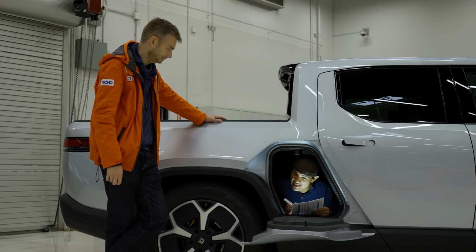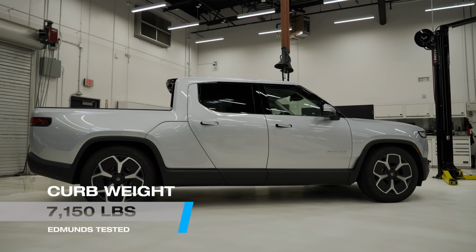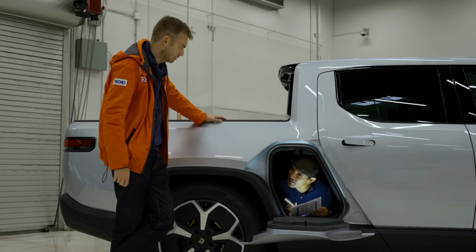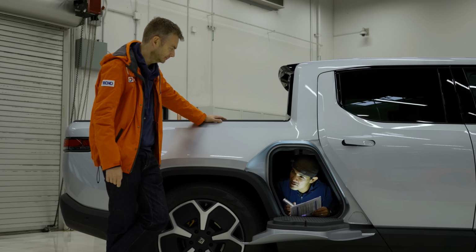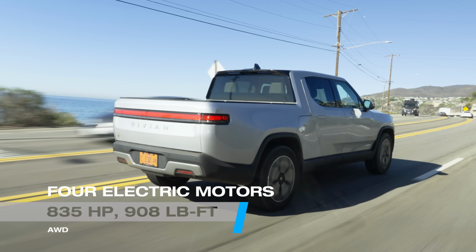Okay, so this thing weighed in at 7,150 pounds. Which is kind of insane. That's almost 2,000 pounds more. What's a normal full-size truck? 5,500? Yeah, we're talking 5,500. You know, that's on the heavier side. So this thing is certainly a surprise. It's packing some serious weight. I know it's got over 800 horsepower, but with that much weight to pull, it needs it.